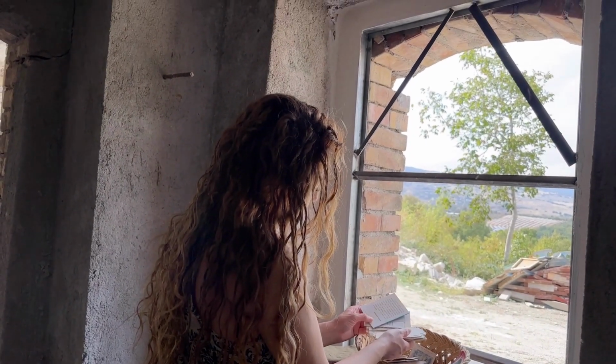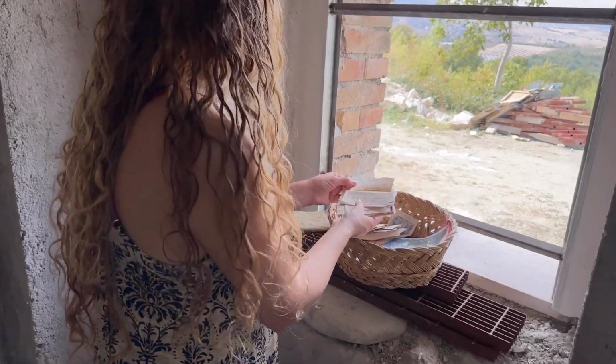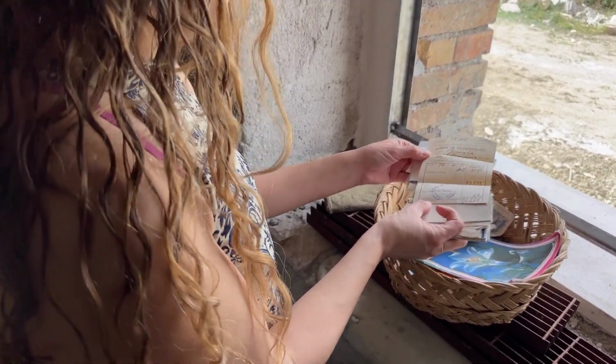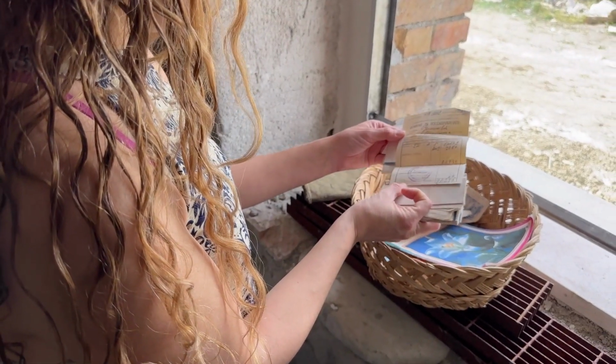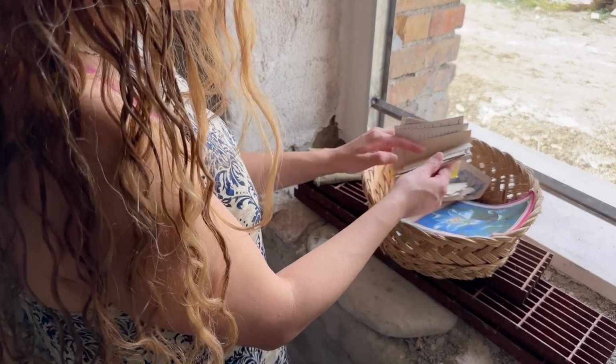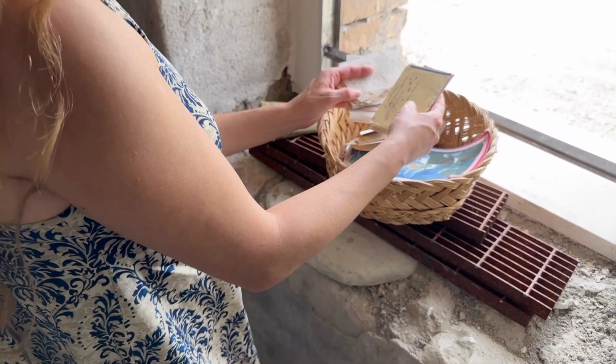Something she went to every year? Yeah. And how far back does it go? The 1960s, huh? And this document here is dated 1965.